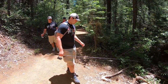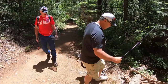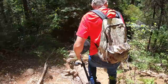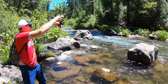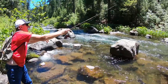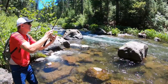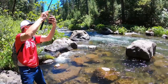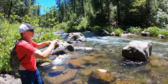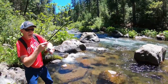All right, so we've worked our way from McCloud Falls down into Fowler Campground, and we walked basically behind somebody's campsite, and Mick has found a hole that he thinks probably has a few trout. Oh, got one! Oh, get it around the rock. I'm on the rock. Get him. You can't reel him in up the rock? I'll try. With this light tackle. Oh, here he goes. He jumped the rock.